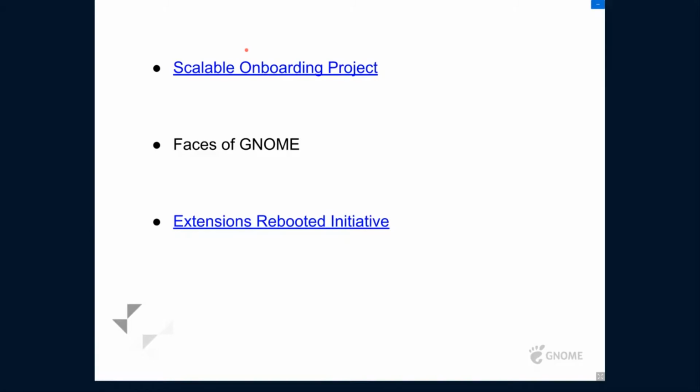So all these projects that are listed here, even though I was still finding my way around coding, I was still able to meaningfully contribute to these projects. I was able to write on the Extensions Rebooted Initiative. I was able to write a blog post together with Sri, and I was able to look at the documentation and try to see what I can do to make it better. So it goes beyond saying that open source is more than code, right?